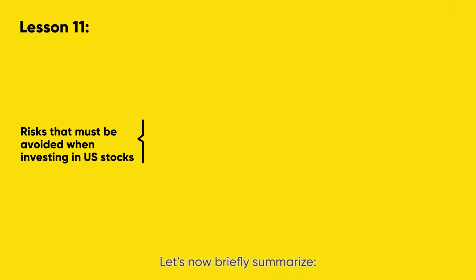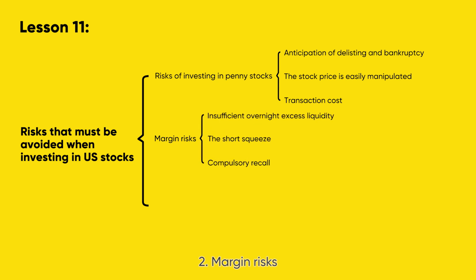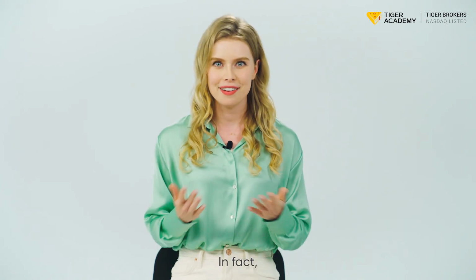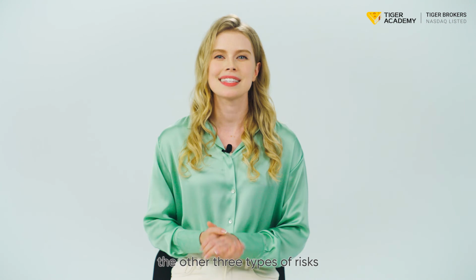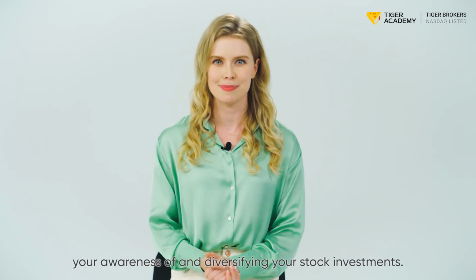Now let's briefly summarize. Risks of investing in US stocks, margin risks, investment risks. In this lesson, you learned about 4 possible types of risks associated with investing in US stocks. In fact, besides systematic risks that are difficult, if not impossible to avoid, the other 3 types of risks can be mitigated by improving your awareness of and diversifying your stock investments.